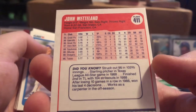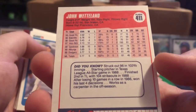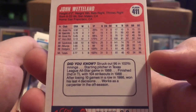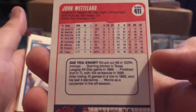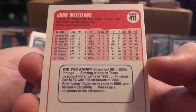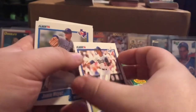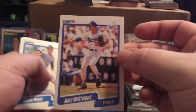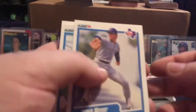Nah, he had 31 games for the Dodgers. I think for pitchers and batters it's different, because 31 games for a pitcher is actually a lot. He is a reliever, so I'm not sure this is a rookie. But John Wetteland is one of the best closers of all time. He got his spot taken by Mariano Rivera though, when he came over to the Yankees. I'll put that off to the side.